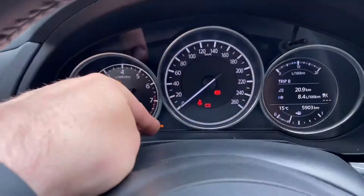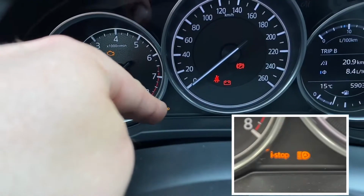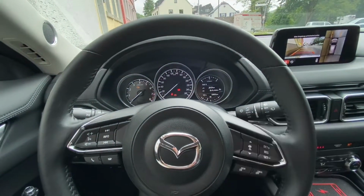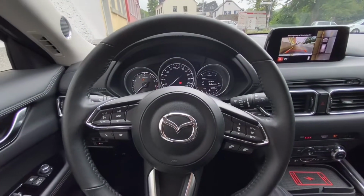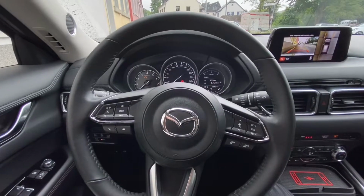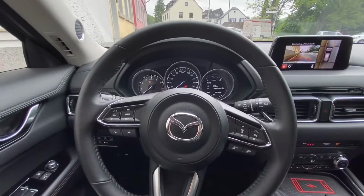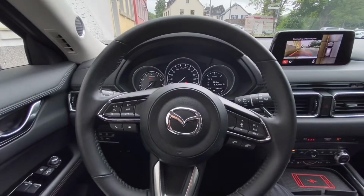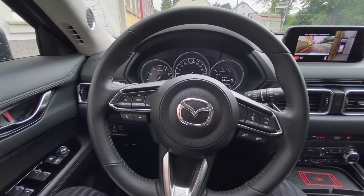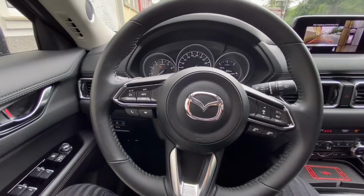And if you have the high beam control system, you can see this right at the i-stop symbol. You have it in automatic mode, and then the high beam control system and the other automatic light systems which are built into the i-ACTIVSENSE are enabled or disabled. Adaptive LED headlights are so awesome.